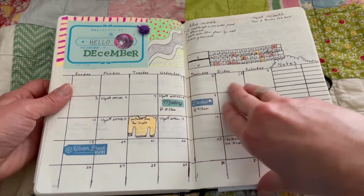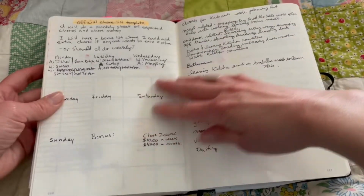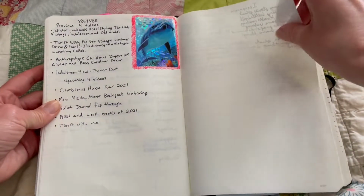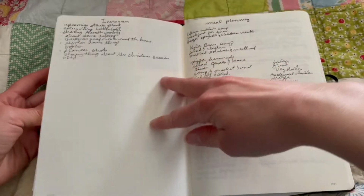December, I wanted to go back to a bigger monthly. I'm trying to figure out a good way of doing a chore list for the kids. I use this holographic dolphin for my YouTube page that I have been saving for years. I went back to keeping weeklies, and I felt good about it.